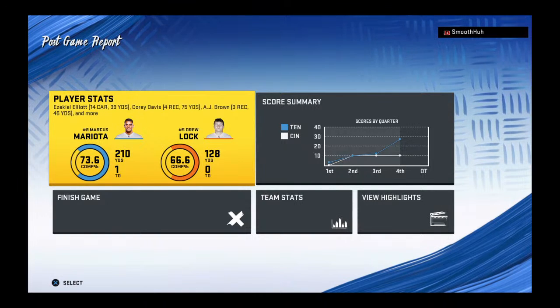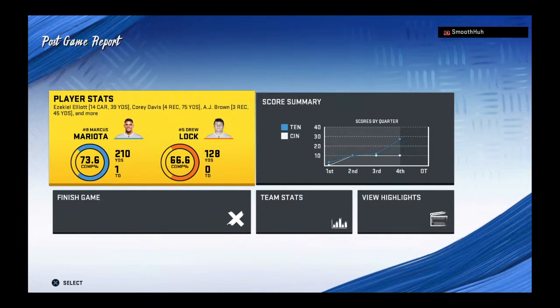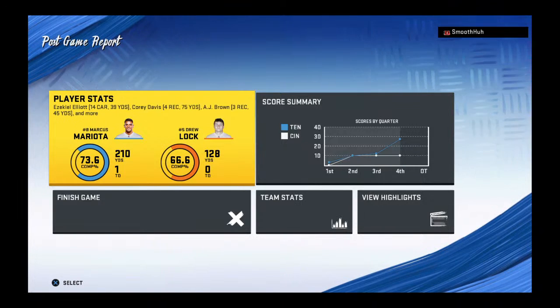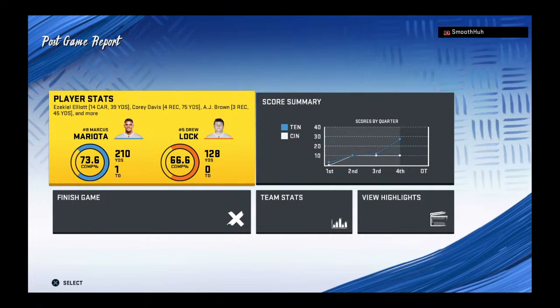So for Tennessee, their playoff chances take an uptick as they move to 7-4. And they'll get another road test next week as they head to Houston to take on the Texans. Meanwhile, for the Bengals, the problems just get worse and worse as they fall to 2-9 now on the year. And they'll try to rebound next week as they head to Heinz Field to take on the Steelers.